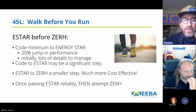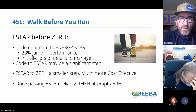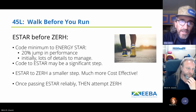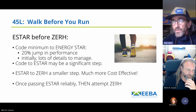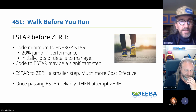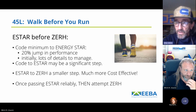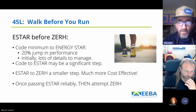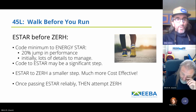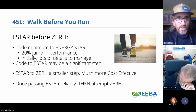Going from one to the other, it's a bigger jump, depending on where you live, of course. The code minimum to Energy Star can be a bigger jump, 20% let's say on average around the country. It could be more, could be less, but there can be lots of details to manage. There are checklists, there are a couple of things you've got to do and can't miss. You've got to have a rough inspection, a post-insulation, pre-drywall inspection, that is required. If you don't do that, you won't be eligible. So it's a big step to go from code sometimes to Energy Star.